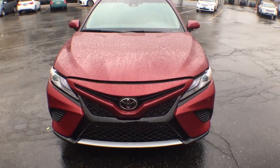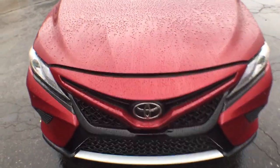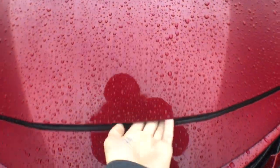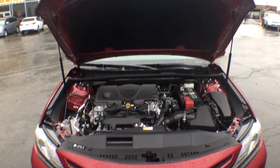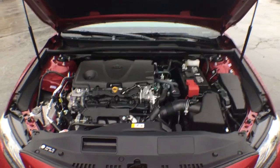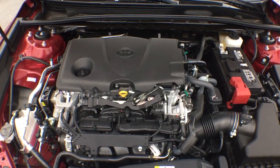All right. Of course, I saved the best for last, the engine. But there is one more thing I want to point out before I talk about the engine, and it's a very simple but very convenient feature that the Camry has. And it's the fact that we have a hydraulic hood. It's very, very simple, as I said, but I love it. Very convenient, especially if you're doing work underneath the hood, which is what I know you want to talk about.